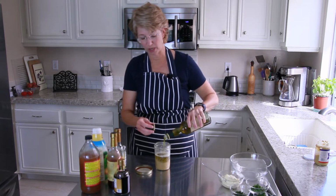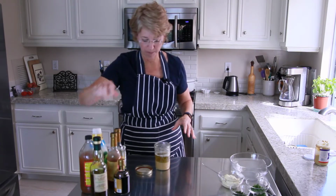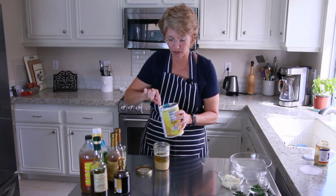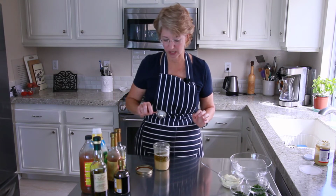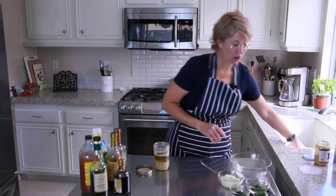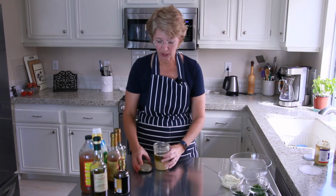And then I'm also going to add a little bit of honey at the end to sweeten that up. So I'm going to add just about, not even really a teaspoon of honey to this. And the reason for a little bit of sweetness is simply to take a little bit of an acidic edge off of our dressing, and it just sort of smooths it out a little bit.